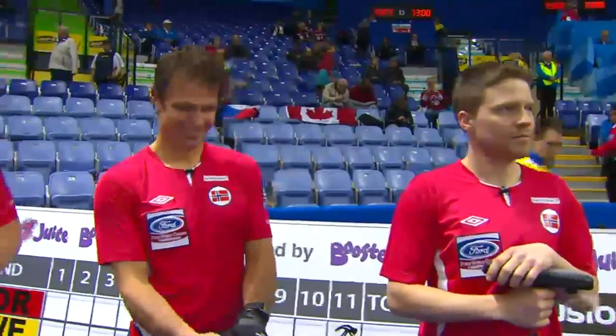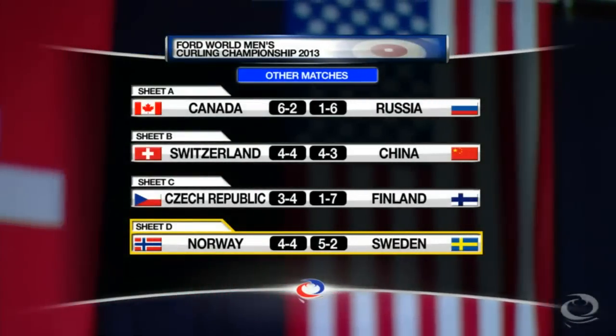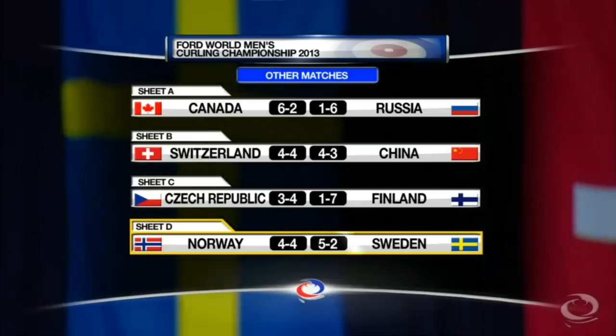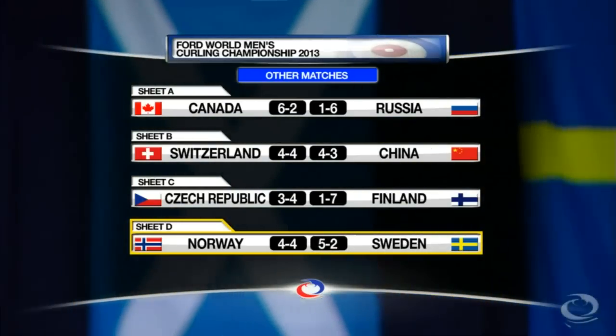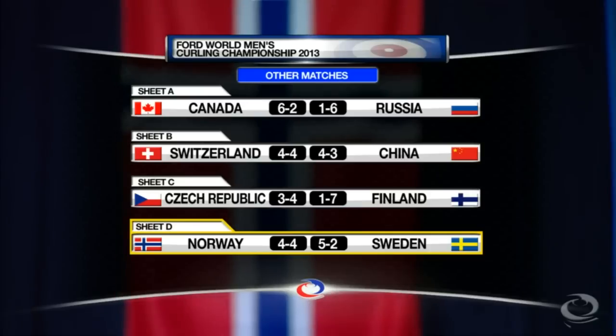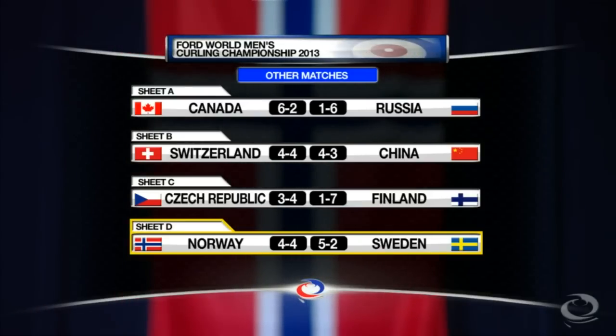As we get to look at the other games going on here in this 13th draw, Canada will try to rebound after a loss to Russia earlier today. While on sheet B, Switzerland takes on China. On sheet C, it's the Czech Republic taking on Finland. And our game is on sheet D this afternoon.